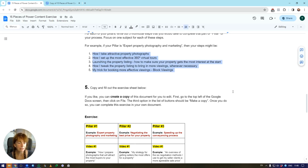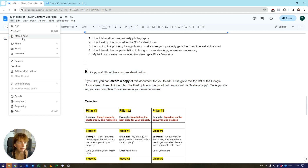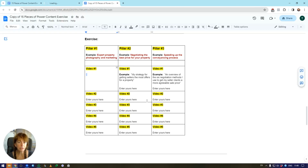Now, this is just examples. Don't copy this. It's just something we've just pulled out of a hat, okay? Something that you do that you know is important, that gets you results. So again, just make a copy of this document, okay? Make a copy. And then you just go and fill this in for yourself. So just take this out, pop in what it is that you are going to choose for your subject, and then you literally just break that down to little tiny steps.